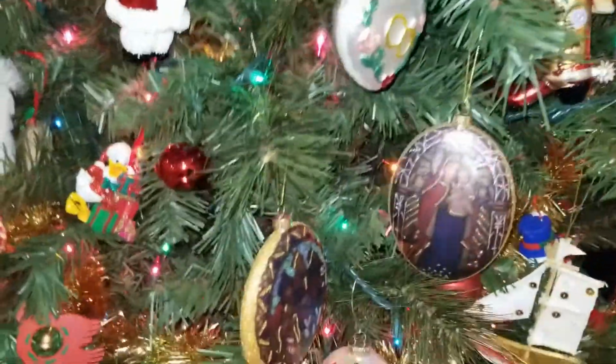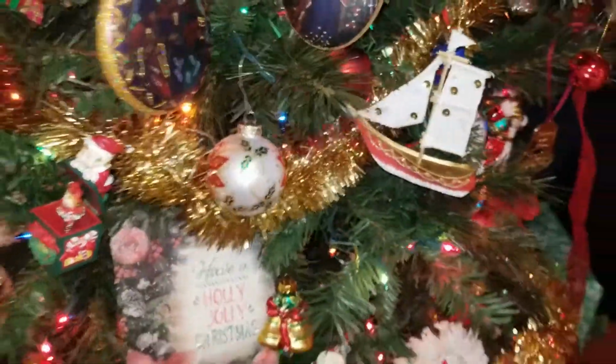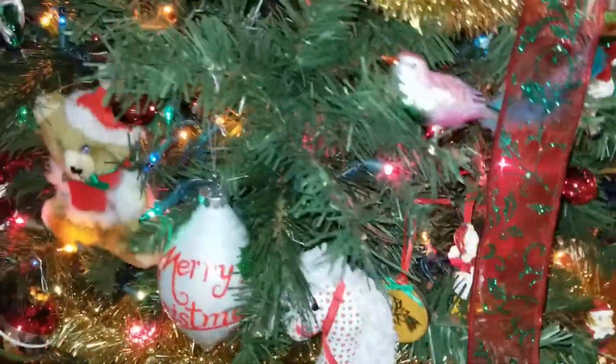I've got a couple of sort of nativity ornaments. They're a little Catholic looking for my taste, but I still think they're kind of pretty and traditional looking, which I like in an ornament.